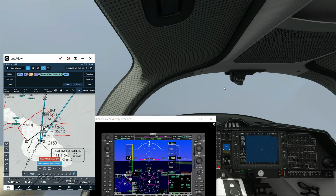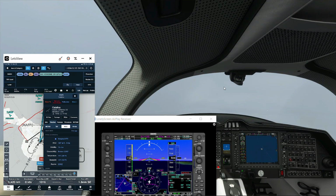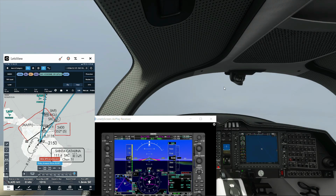Right, looks like the wind at Avalon, Catalina, according to the MOS, was 180. Okay, 180 at 5. American 224, contact Los Angeles Center 135.5. 135.5, American 224.